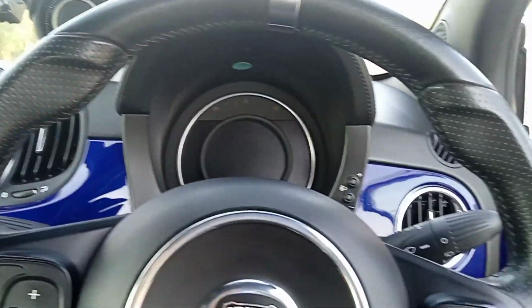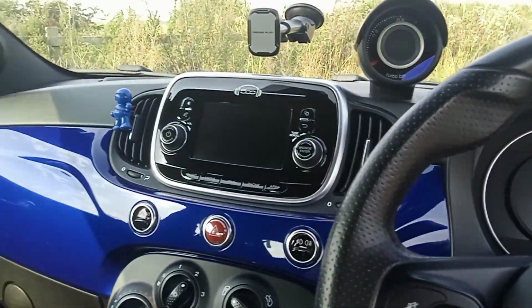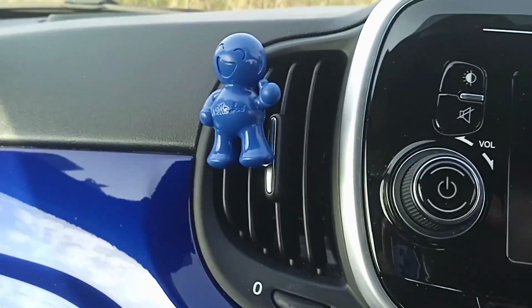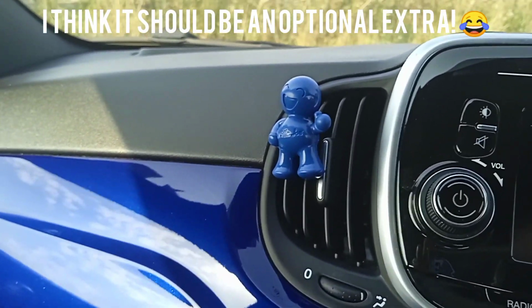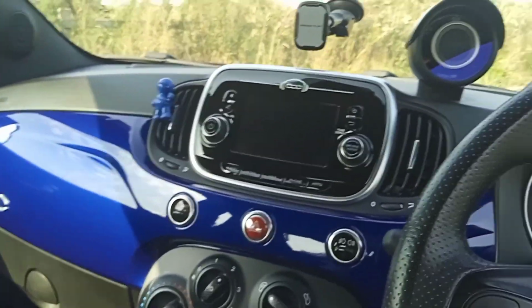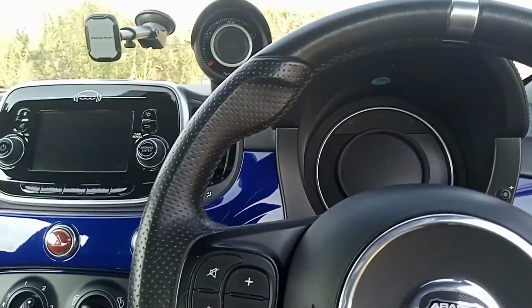So here we are on the interior of the 145 TJ, and I must say, for a standard model, you get quite a lot of lovely and fantastic features. I mean, sadly, it doesn't come with Little Joe as standard, but hey, just get yourself down to Halfords and buy one of these little legends, because why not? He's got his thumbs up and everything. He's just awesome. Every owner has to have one.